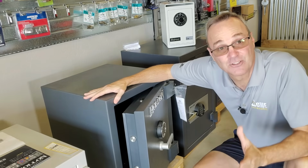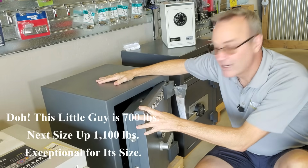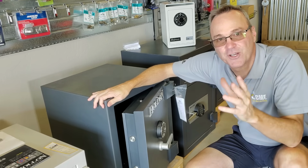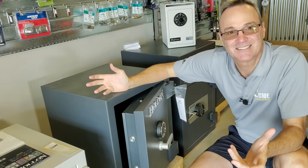As an idea, this little safe right here weighs 1,000 pounds. This little guy, 1,000 pounds. That's the kind of quality and material that goes into a TL-30 rated safe. There is a rating above TL-30, and that's a TL-30 by 6. Now what the heck does that mean?